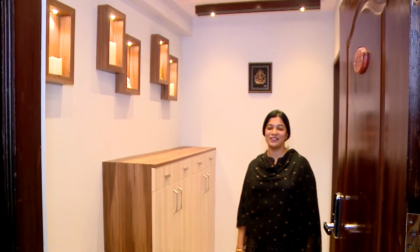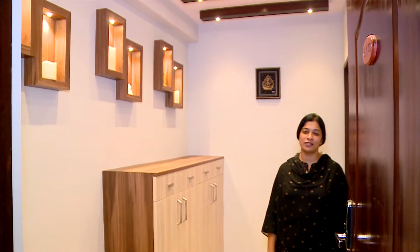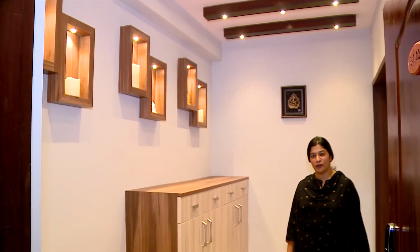Project of Home Sketch Interio. Today we are in Sriram Signia, and this house belongs to Mr. Akibat and Mrs. Dania. And we are right now standing in the foyer area.